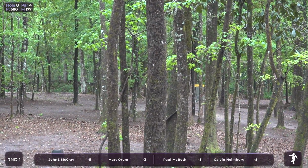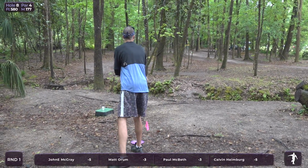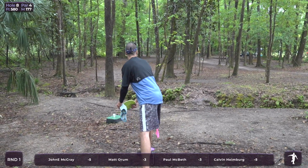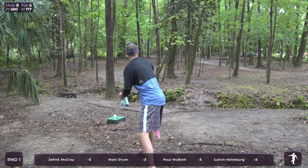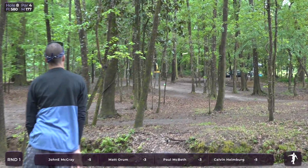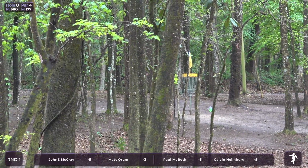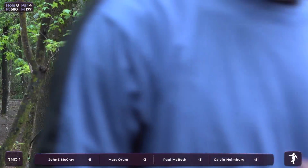So that's Calvin's fourth shot. Fourth shot, and he still caught a tree on the way to the green. Probably has to make a putt for the bogey 5. And this is Johnny's shot, which was great. This is, like you said, ridiculous. To have a little standstill putter hyzer from like 110 feet, that's insane.